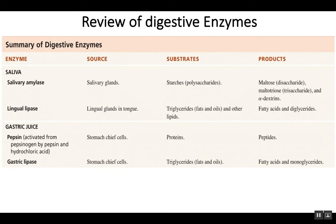Here's a review of digestive enzymes. Digestive enzymes are probably the area you'll spend the most time on because there's a number of enzymes along the GI tract. The most important things to remember about an enzyme is the source, or what organ or gland produces the enzyme, the enzyme's substrate, so what molecule does it digest, and then as a result of that digestion, what are the products? And we can simplify this a bit. Like I'm not going to hold you to all these different disaccharide and trisaccharide names, but you should know that when you have an amylase, it's going to digest polysaccharides into smaller carbohydrates, such as disaccharides or trisaccharides.